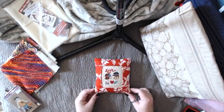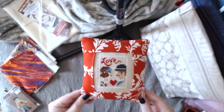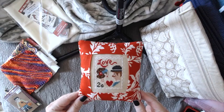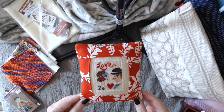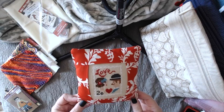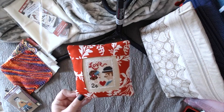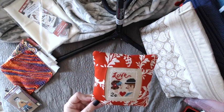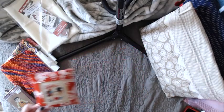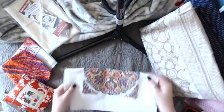Next finish was Pine Mountain Special Delivery for February. So this only took a couple of days. I've stitched a number of these Pine Mountain pillows of the Valentine's themes for the spouse. He has them hanging here in the bedroom.